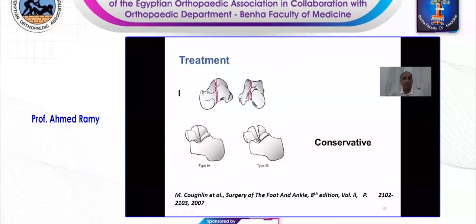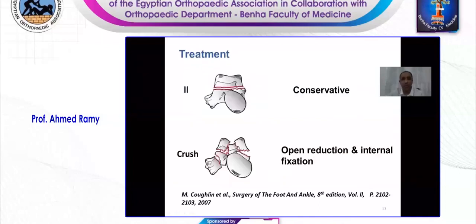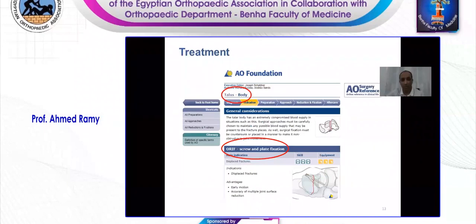When we revise the treatment algorithm in Coltart, we can see here that type 1A and type 1B are treated conservatively with a below-knee cast immobilization for 6 or 8 weeks, while type 1C and type 1D are treated with open reduction and internal fixation. Type 2, where the fracture line is transverse, is treated conservatively, while the crush type is treated with open reduction and internal fixation. What about the recommendations of the AO Foundation?